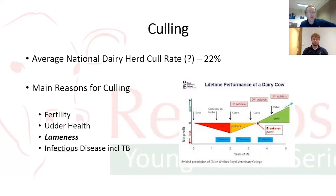Nationally, statistics start to vary, but people are talking about culling maybe 22% of their dairy herd every year. That'll vary significantly from farm to farm, but I don't think that's an unrealistic figure. I think a lot of our clients will be culling between 20 and 25% of their cows every year. When we talk about why people are culling cows, fertility is a big one, other health and mastitis is a big one, but lameness is a huge issue. Lameness is always consistently highlighted in the top 3 reasons for premature culling of dairy cows. It's a welfare issue, but it's a hugely significant economic issue for people as well.